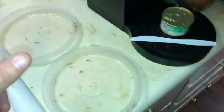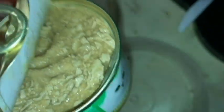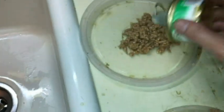So we're going to put some on the plates. We're going to see how they react, and if they like it or not. All right, here's a look at it. Go ahead and dish it out. So yeah, we're trying to get an even amount, and obviously that's going to be a lot more there than that plate, so we're going to take some.